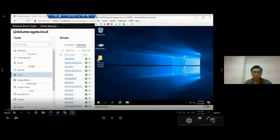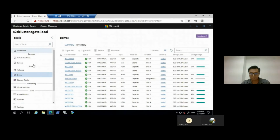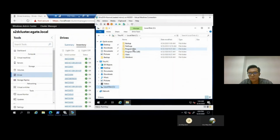So in the Windows Admin Center, I open a virtual machine. Before that, we see all the drives on node 1 and node 2 are working fine, in good condition. Everything is in green and shows okay. Now let's assume somebody is copying a file from another server to this server, pasting to the C drive backup folder.